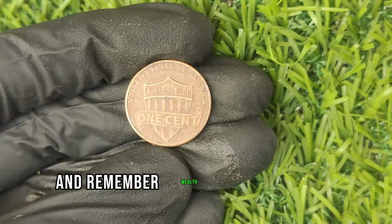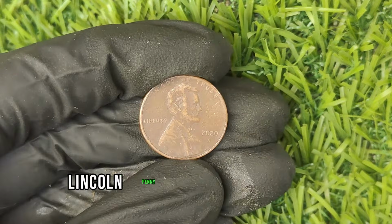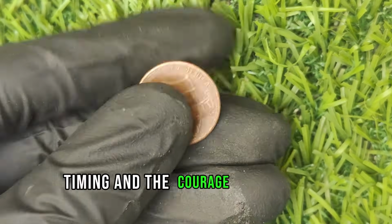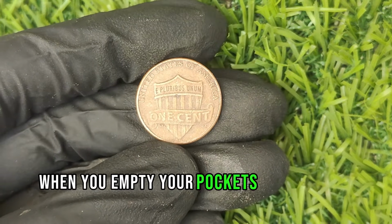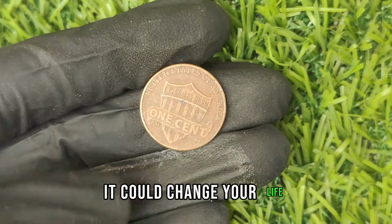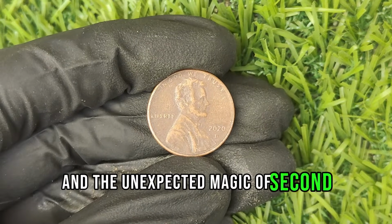And remember, wealth doesn't always announce itself. Sometimes it disguises as something ordinary. The 2020 D Lincoln penny reminds us that the smallest discoveries can hold the greatest rewards. It's about awareness, timing, and the courage to act when opportunity appears. So tonight, when you empty your pockets or open that old coin jar, take a second to really look. That unassuming penny might not just change your day, it could change your life. Because hidden within its copper glow lies a story of value, rarity, and the unexpected magic of second chances.